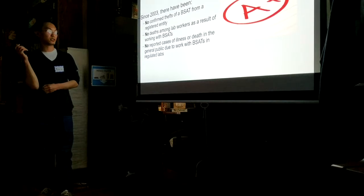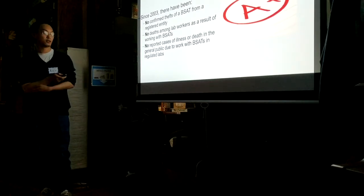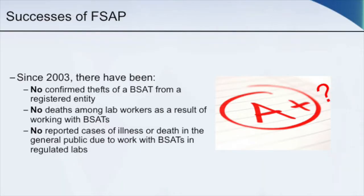We can point to possibly some successes of the select agent program, and certainly on the select agent program website, they tout these successes. Since 2003, there have been no confirmed thefts of a select agent from a registered entity, no deaths among lab workers as a result of working with select agents, and also no reported cases of illness or death in the general public due to work with select agents in regulated labs.